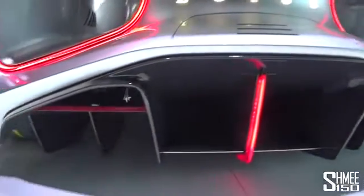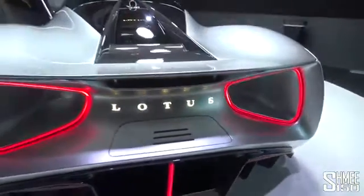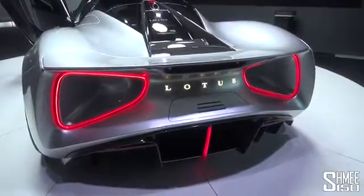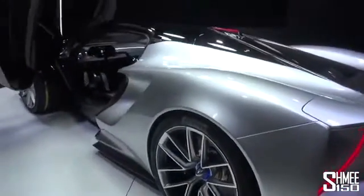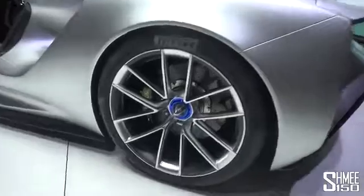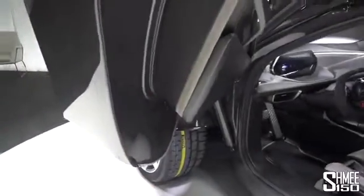But just looking around, taking it all in, of course aero, very, very important when you're talking about the kind of power numbers that this car is going to offer. And well, I mean, just have a look, just take it all in. The wheels, magnesium, gigantic brake discs housed inside those, Pirelli tyres, so with that yellow strip that's running around.